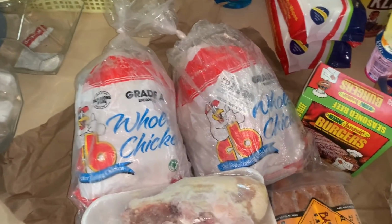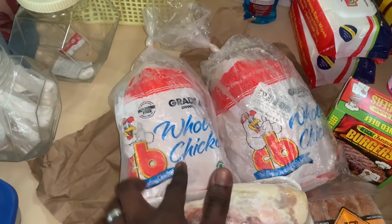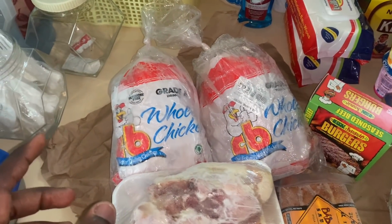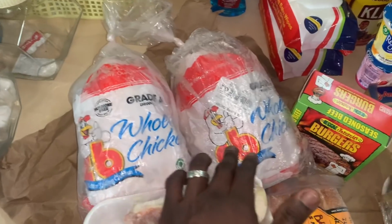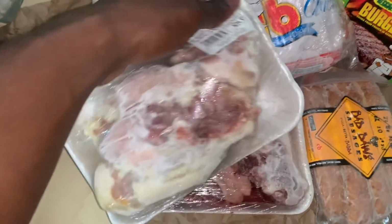So first I'm starting with the meats. So we got the 2 whole chickens from CB. Prefer CB, just a preference. I prefer CB to Best Dressed. 2 whole chickens. This is for some soup.